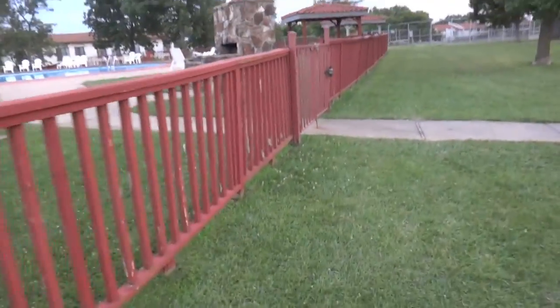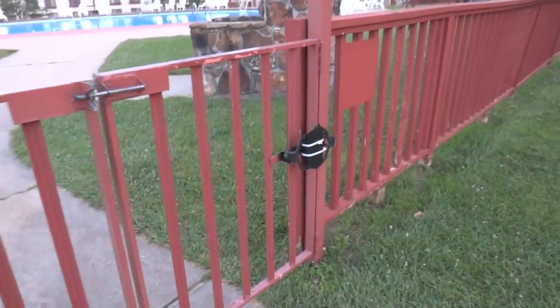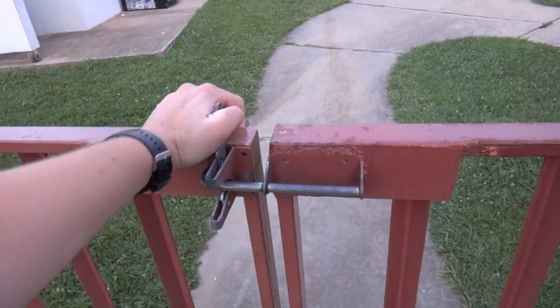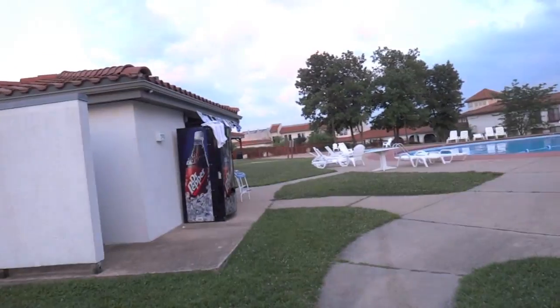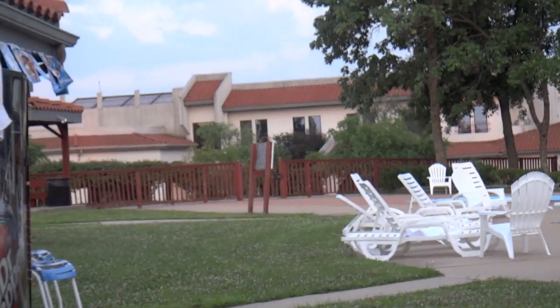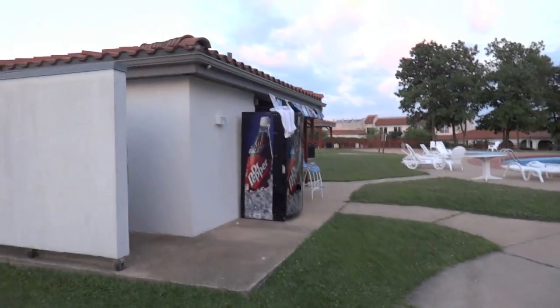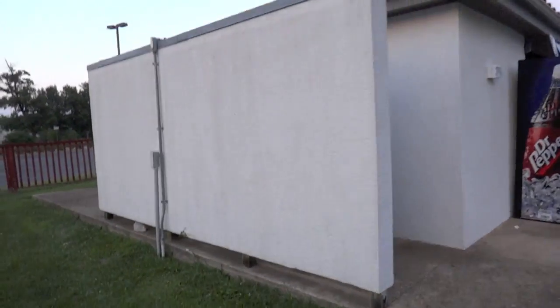Let's head down here. You can see they have another gate here being held together by these elastic bands. I'm going to go into the pool area now. Look how that sign is leaning over there. Can you see that? That's pretty bad. Come in here. Towel on the vending machine. Nice hole there.